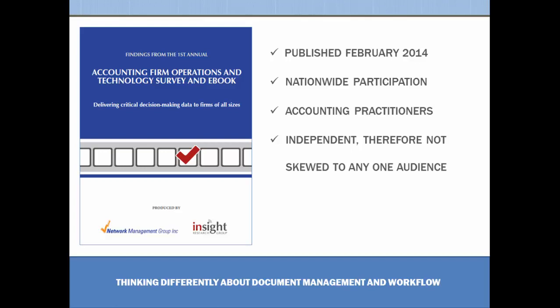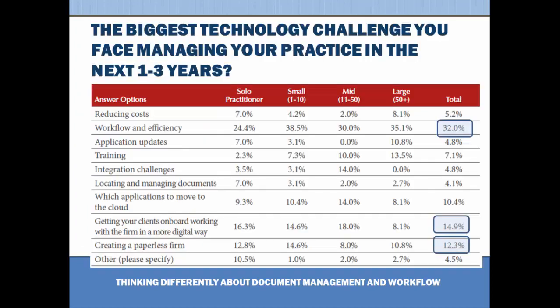In this case, I've got a couple of points I'd like to share with you from the Accounting Firm Operations and Technology Survey, an ebook. It was published in 2014, but the particular data I want to share with you is just a little over a year old, and it's really pertinent. There was one question in particular: the biggest technology challenge you face managing your practice in the next 1 to 3 years. And so when this was asked, you can see on the right side of the screen the percentage of responses and which ones were the 3 big ones.